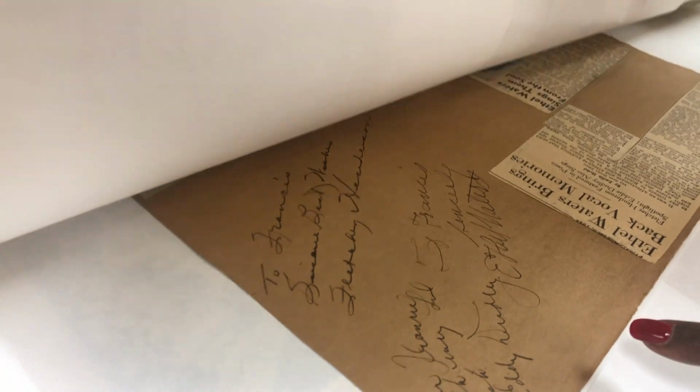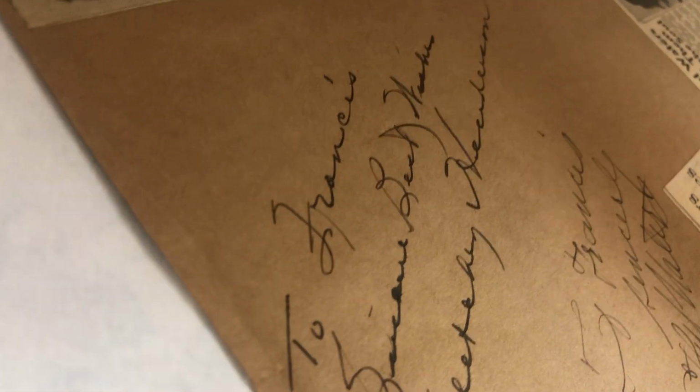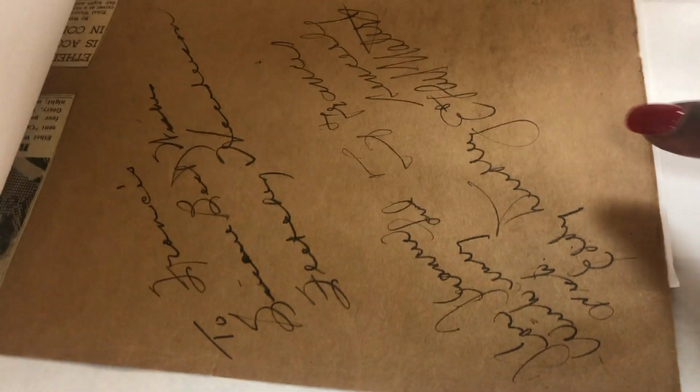Let me see the S. That is his writing. No, the more he got into writing, the less you could tell what he was writing.